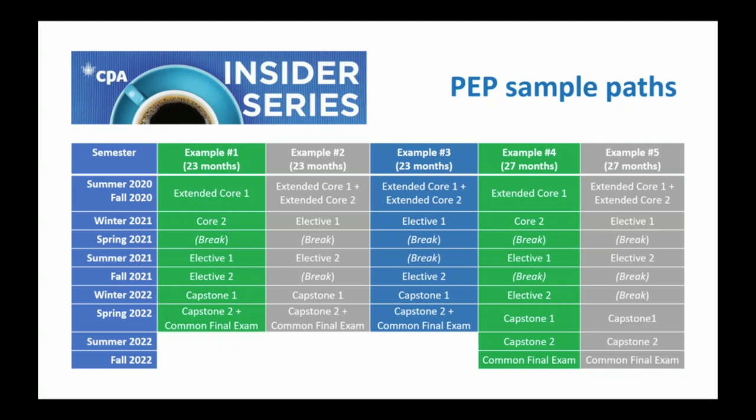If you choose to take extended Core 1 and extended Core 2 together, you can still choose between various paths. So you have an option to take an additional break through PEP and still finish in just 23 months, and that's outlined in example number 2 or 3. Or you can take a 3rd break and pace your studies over 27 months, as outlined in example 5.